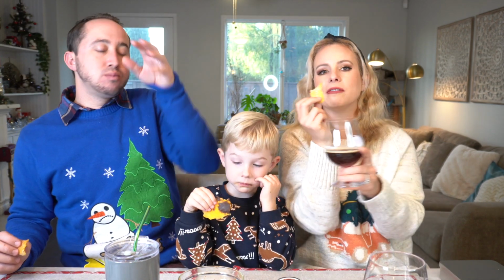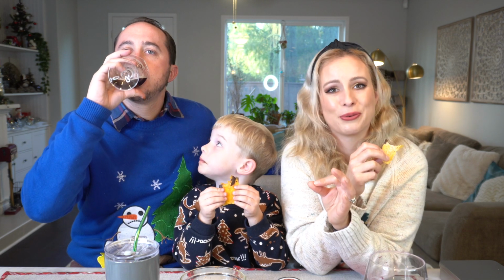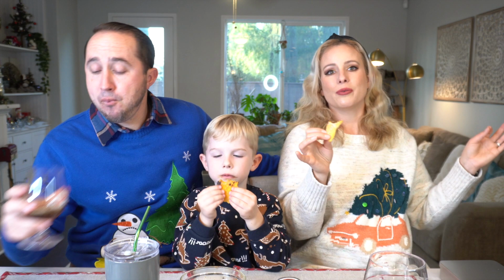Can you pass it over? Yeah, of course. Samuel Smith's Nut Brown Ale. Wow. I can see why people like this. This is easy to drink. It's nice and smooth. No bitterness. That's actually really good. My coworkers have not steered me wrong once this week.